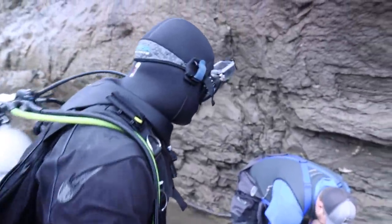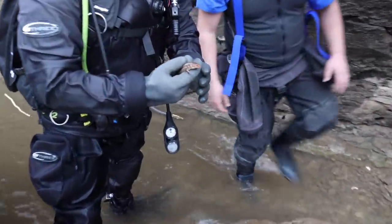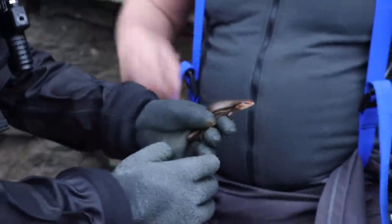They're drowning me. He's cold. Oh, it's got his leg. He's cold, little skink. Good thing we got him out of the water. Let's just put him somewhere nice where he can dry off.